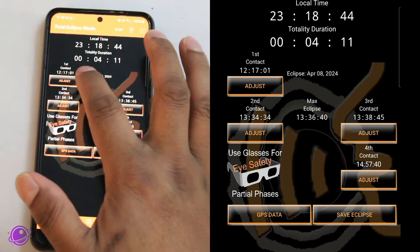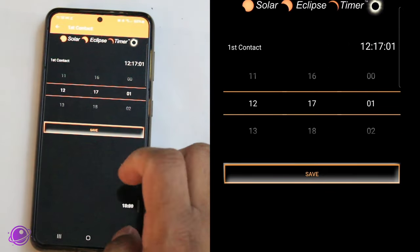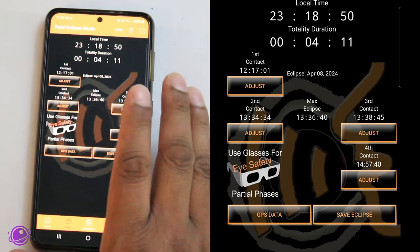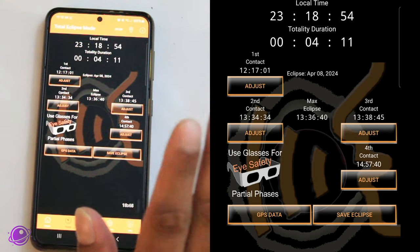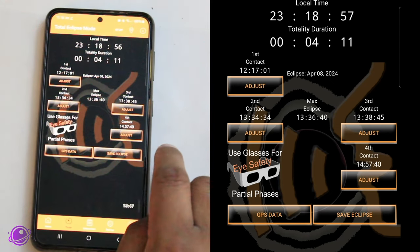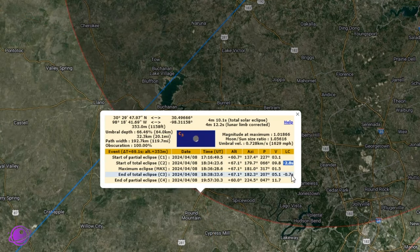If you see that they're off, you can click on adjust, and you can adjust it very slightly. And I learned that the main reason for using the adjust buttons here is for the lunar limb corrections for second and third contact. The times vary by plus or minus 2 to 3 seconds, and you can get this information from Javier Jouvier's website. It blows my mind that we can know this ahead of time.